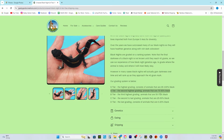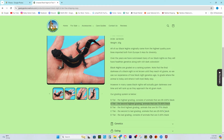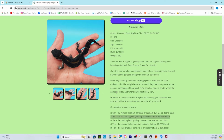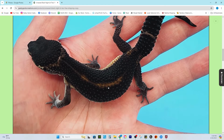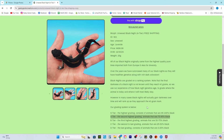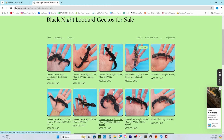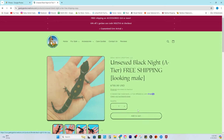So these could be Black Knights that have anywhere between 75% to 95% shaded in dark qualities. And so you could see this animal right here has almost 100% shaded in dark qualities, but as it stands right now, you can still see some pattern bleeding through. Now this is where I would like to get a little bit of your guys's opinion. Currently, the way that the ranking system goes right now, S tier is 95 to 100% black animals.